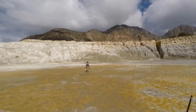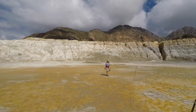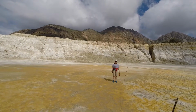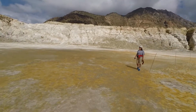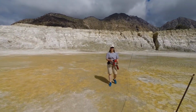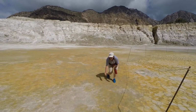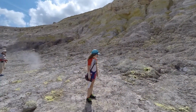What do you think, Sherry? This is amazing. Isn't that something? It smells a lot. It's rotten egg. Yeah, sulfur. You can see the yellow sulfur we're standing on. It's really soft and it's warm. Put your hand on the ground. Yeah, I can feel how warm it is. Wow. Very cool. Tell me what you're seeing.